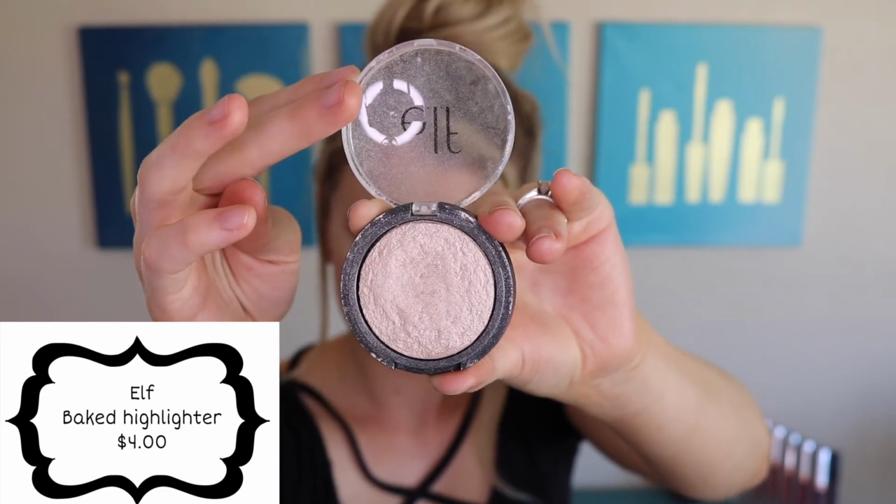This is the e.l.f. Moonlight Pearls. It is their baked highlighter. This was a very good kind of everyday highlighter. It is a very soft kind of gold champagne highlight, and it's not an overly strobing kind of look. It's very soft. It's a little bit muted because of the baked aspect of it.